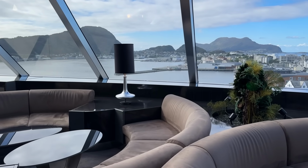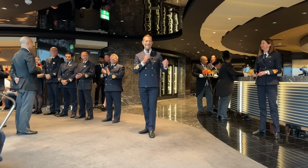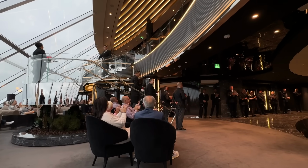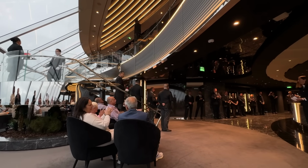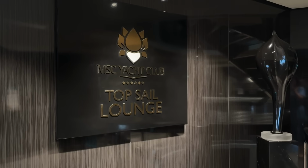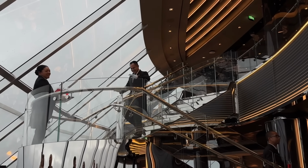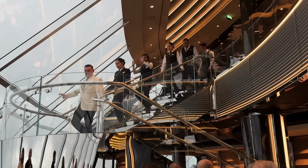We would always have the choice of lots of seats in here, but there was one event where most of the seats were filled. That was the welcome on board party hosted by the captain and the cruise director. I'm pretty sure that all the guests, or at least the vast majority, did attend that. Everybody who came into the lounge was shown to a table by their butler, and the crew welcomed us on board.